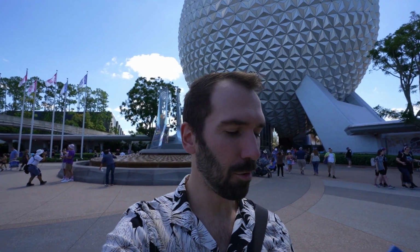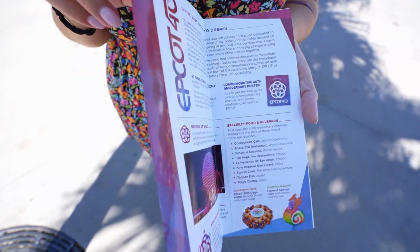Welcome to EPCOT for the 40th anniversary of EPCOT here. We are here to celebrate the birthday of EPCOT, and we are going to check out all of the new stuff they have to offer. Obviously, we're going to eat and drink around the world as well. And it's the first day, October 1st, so let's go take a look.